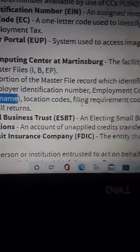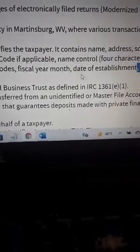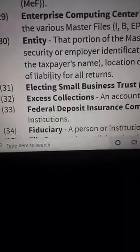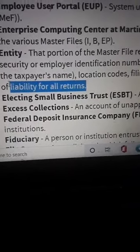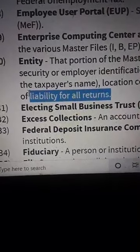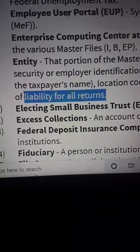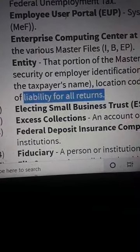Location codes, filing requirement codes, fiscal year, month, date of establishment, beginning of liability for all returns. Beginning of liability is just like beginning of eligibility. If you do not qualify, then you're not eligible. So if you didn't qualify, then you can't be liable. Everything they've held you liable for is returnable. Period.